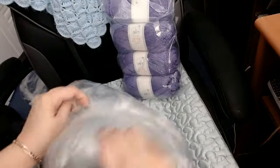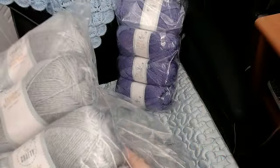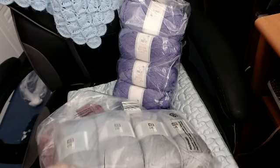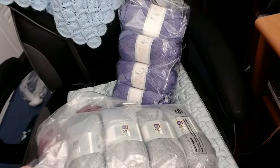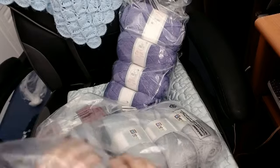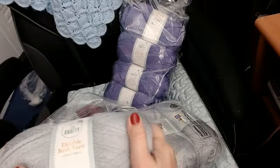And then we've got this grey one. I think this is like a silver grey. That one's light grey. That is beautiful. And it's all so soft. And we'll take one out. I'm going to keep them together, the way that they've arranged those colours together. Now this one is light grey. Now look at this.